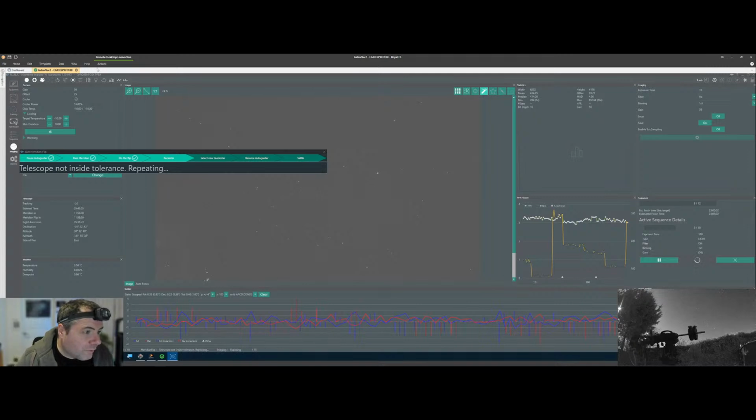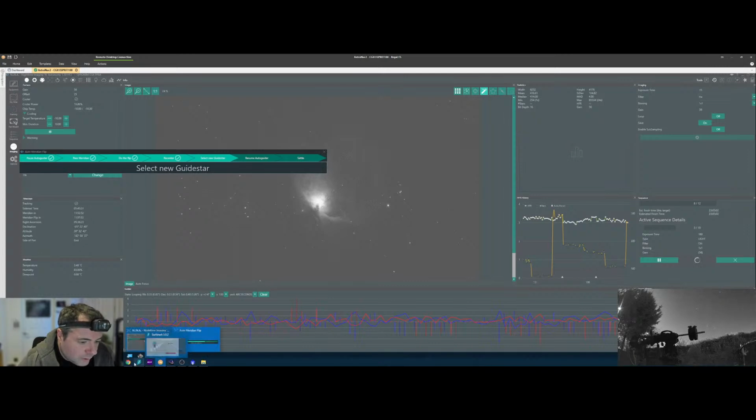So what it's doing now, after doing the meridian flip, is basically repositioning the scope with exactly the same field of view that we had previously. The image will be upside down, but the stacking will take care of that. So right now it's saying, I've taken an image, I'm not inside the tolerance that I've set, which is quite low. It's now saying I'm within tolerance, and it's selecting a new guide star.